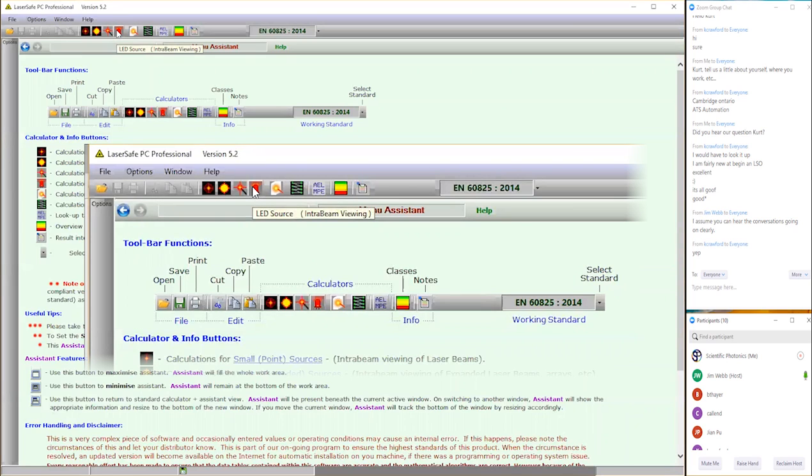This one's an odd one, because this is to do with LEDs, and LEDs were originally in the EN 60825 European standard in 2001. As LEDs started getting brighter, they felt they ought to include them, but then they realized very quickly that LEDs are not like lasers, so they got dropped in 2007 when the next standard came out. But we've kept them in there more for historical reasons, to be able to get a feel for just how hazardous these things may or may not be.